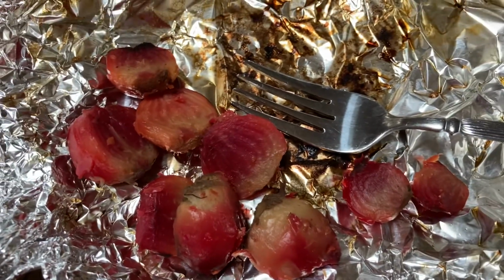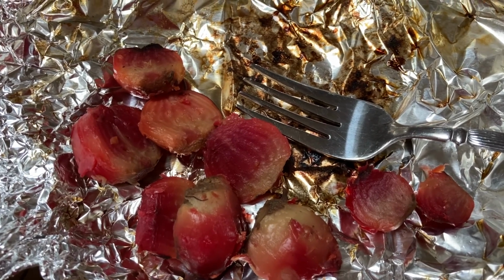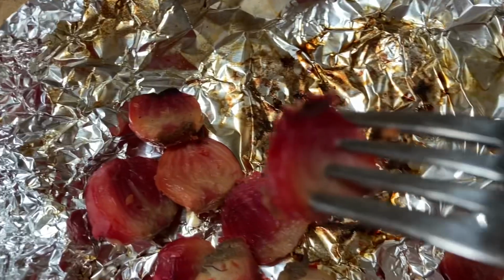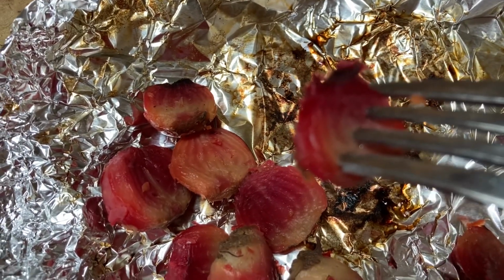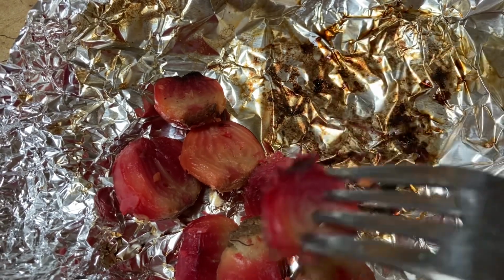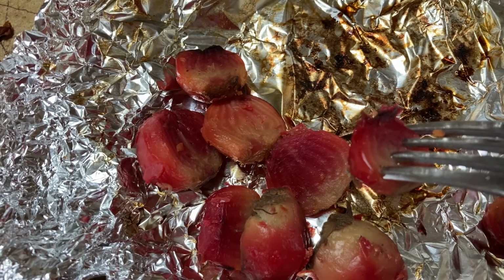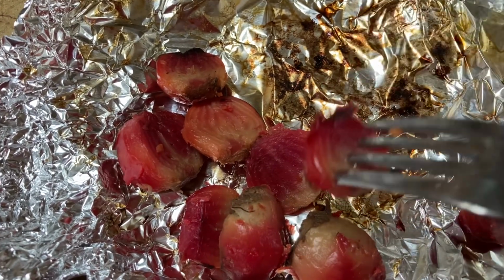And I am pleasantly surprised to tell you these are actually good. They remind me of, if you've ever steamed radishes, they remind me a little bit of that taste, except there is a little bit of that background beet taste to it. Again, I didn't season anything. It's strictly the beet. There's no oil, salt, nothing in here.